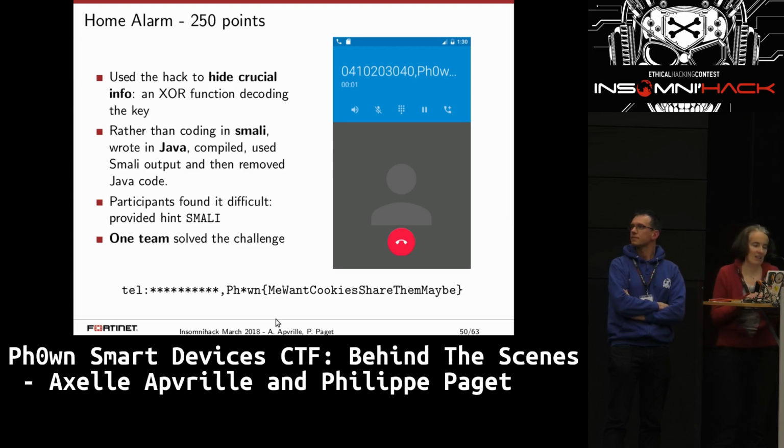So what was perhaps cool is that this challenge did not need any equipment because I was just giving away an APK, so a file. But people were actually, I'm not sure that all participants were aware of that, but they were really working on a real home safety alarm or mobile application for a home safety alarm.